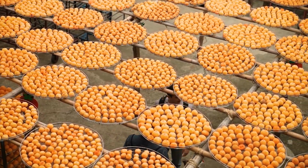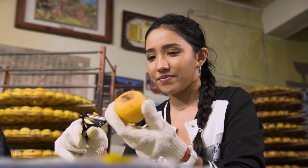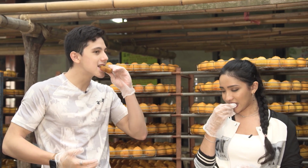This was actually such a cool experience. When I was in Taiwan, I had never heard of this fruit, never tried it before. So I tried it and I was like, huh, this is really weird, really foreign to me. But coming today, we tried making the dried persimmons from scratch. We learned the different processes in getting it done. It actually comes out really sweet and nice. I actually really enjoyed it.